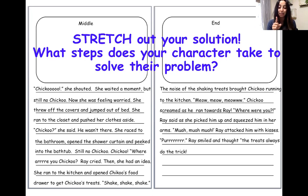So there's my first step. She ran to the closet, right? She looked in the closet, but I stretched it out a little bit about how she pushed the clothes aside, right? And she said, Chiku? Let's see my second step.